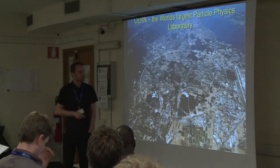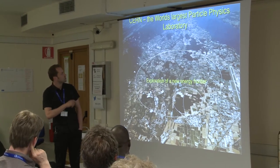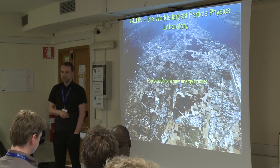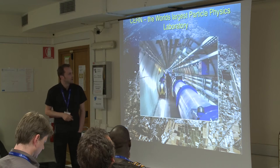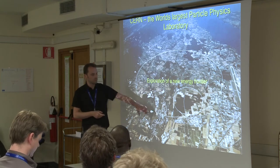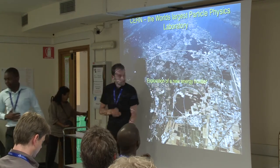So, CERN. Everybody knows this picture? Geneva Lake. Switzerland, somewhere around here, the Jura in France, the French side here. We have a rather huge particle accelerator, which is called the Large Hadron Collider, and it's 27 kilometers in circumference, and on average about 80 to 100 meters deep beneath the Earth. The main area is here, where all the offices and pre-accelerators are located.